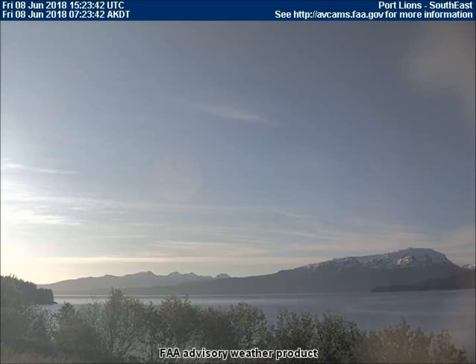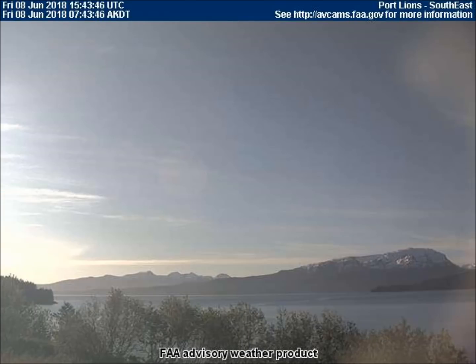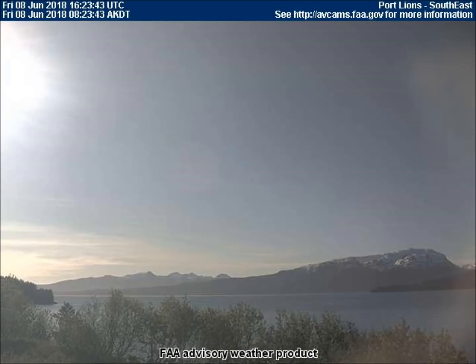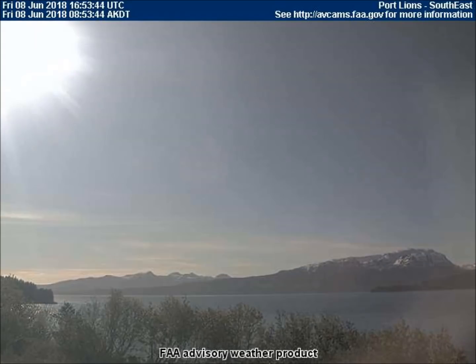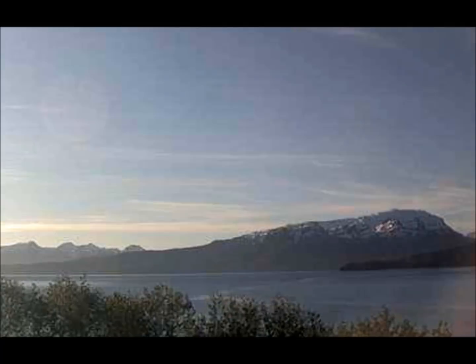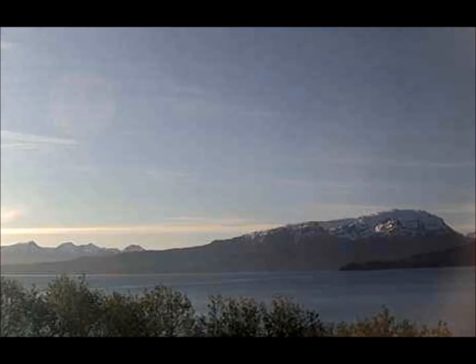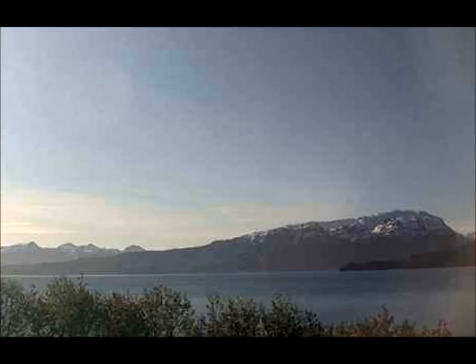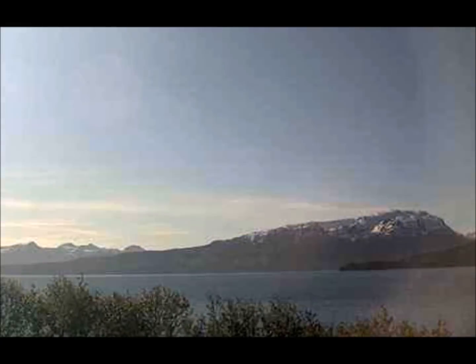The southeast-facing weathercam in Port Lions, Alaska, captured a red planet rolling across the sky. The craters in this red planet are well defined, enough to be able to roughly count the rotations per hour. It is obvious that this planet is rotating faster than the Earth, and definitely much faster than the Sun.